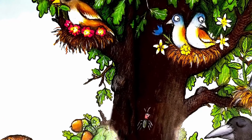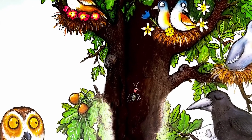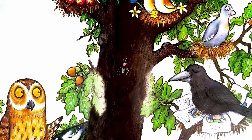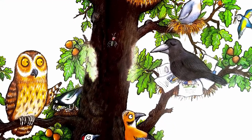About an oak tree full of birds, each bird had built a nest, and they had a competition to decide which one was best. They chose an owl to judge it, and the winner was a rook, whose nest was lined with pages from his very favorite book.